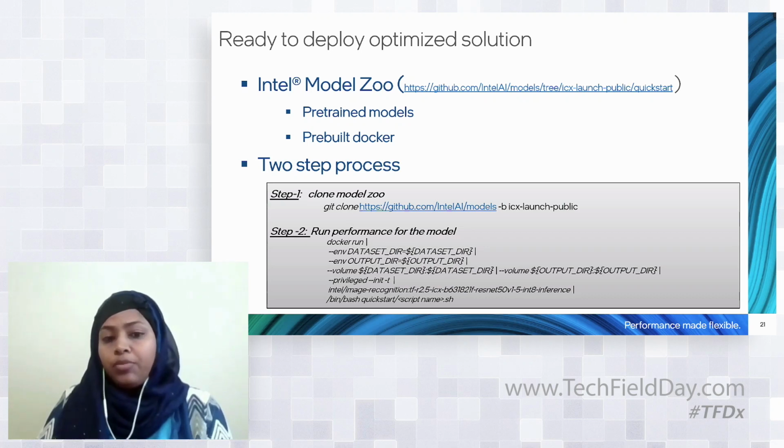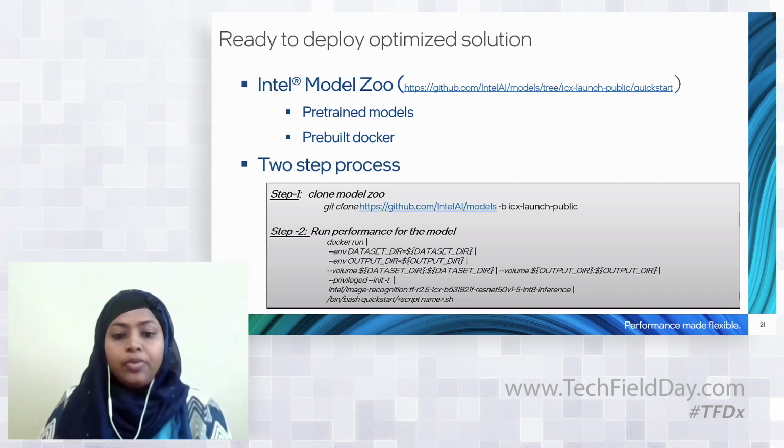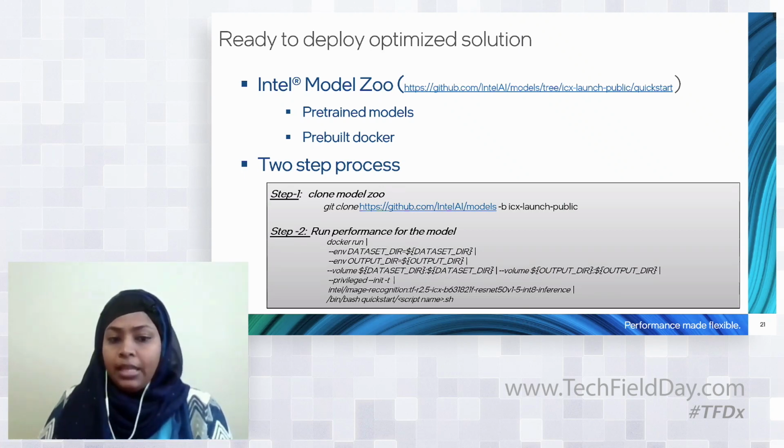Reproducing the performance benchmark is a two-step process there. We just need to download the Intel Model Zoo branch, and then run the workload-specific container using this command line. It is available both for batch inference and real-time inference. And for each of the models, we do have containers for ease of use.